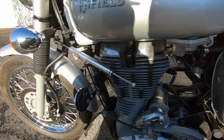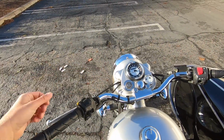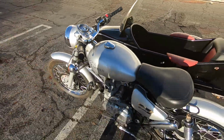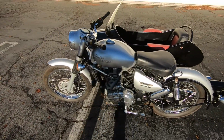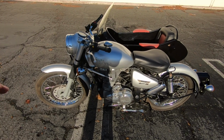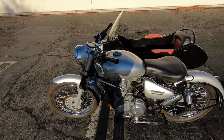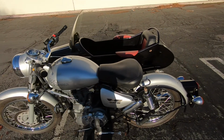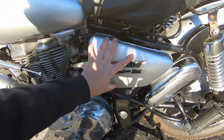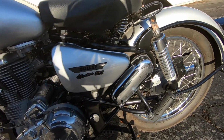It runs pretty good. I didn't need to use the choke this morning when I started it up, and it was pretty cold for a Southern California morning today, and no choke, it fired right up. Idle's pretty good. When you're coming to a stop, sometimes it kind of has to catch up with itself. Maybe a little bit of an idle adjustment would take care of that. It's got a new battery with a 1-year warranty, behind this cover here. Some of the relays and stuff are behind this cover and that cover there.